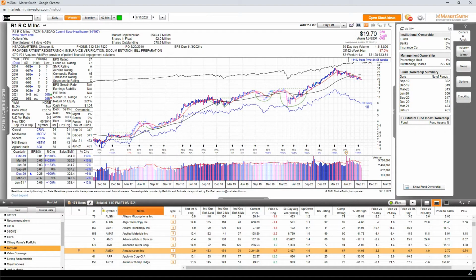So if you look at R1 RCM, this is a weekly chart from MarketSmith. We can see the stock has been in a downtrend since February this year. It has been down 37% from all-time highs. Now, even though it has been in a downtrend, we can see expanding institution ownership.